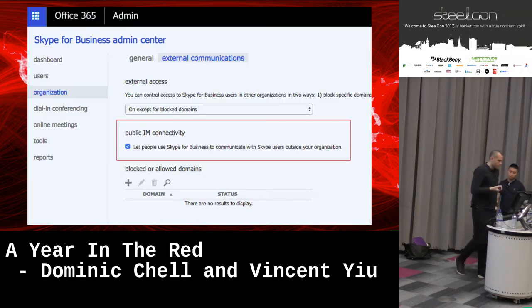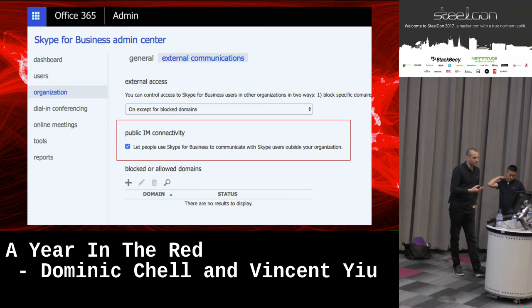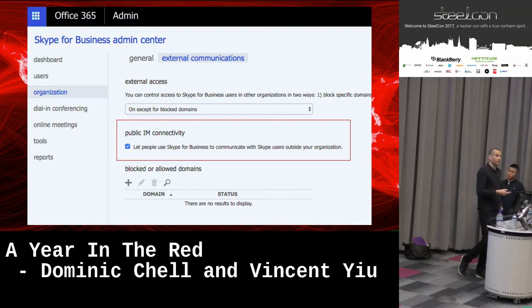So what we did was, we actually registered a new Office 365 account. And when we were diving in, we enabled federated authentication, and when we were looking at Skype for Business configuration, we found this interesting option within our Skype for Business console, which basically says, allow external communications. And as you can see, the definition for this is, let people use Skype for Business to communicate with Skype users outside of your organization.